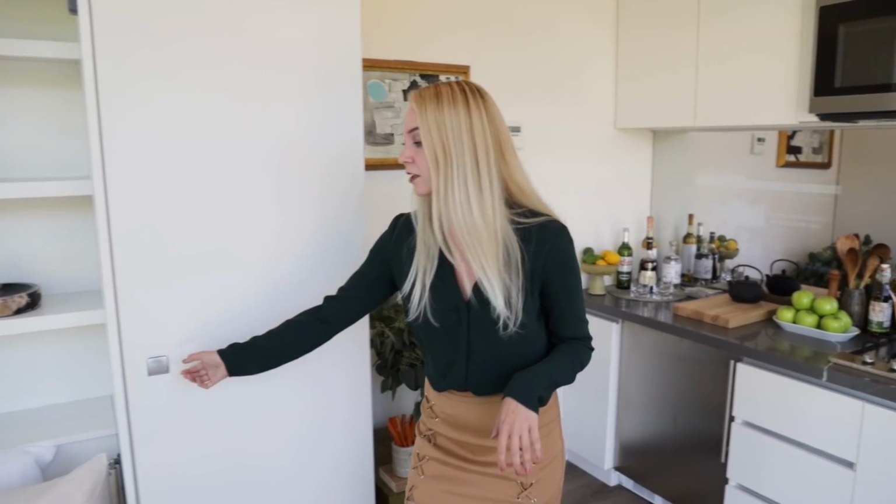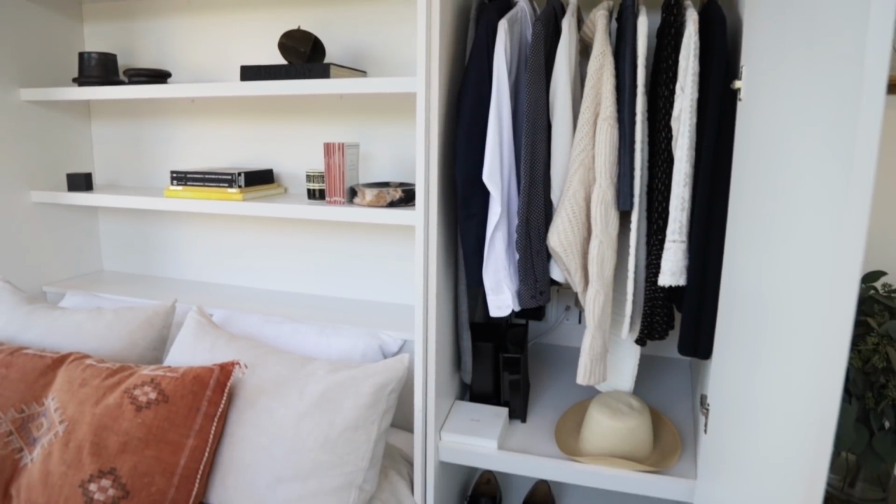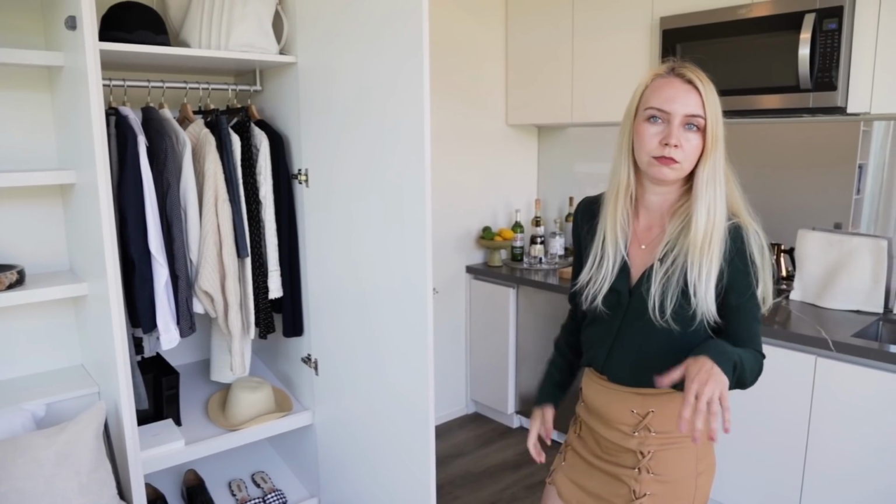I love this inbuilt closet. It actually is perfect for 1 or 2 people. It has a shoe rack. It has space for some additional items, and a lot of space to hang your clothes.